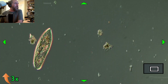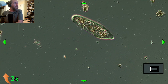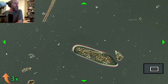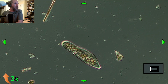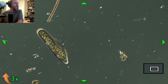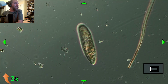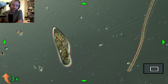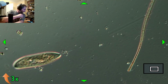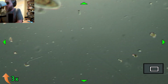This is my lab microscope that I've borrowed for streaming and working at home, mostly during COVID, but still keeping it at home for now. We'll follow this guy around a little. See what else we can find.